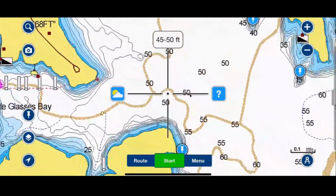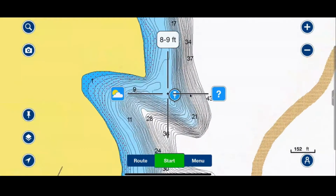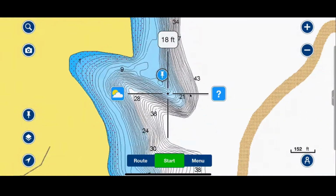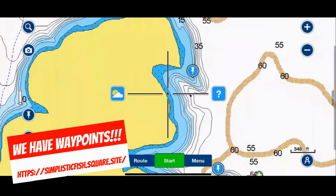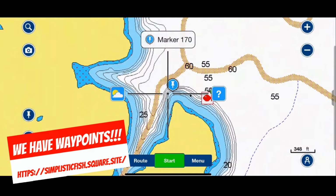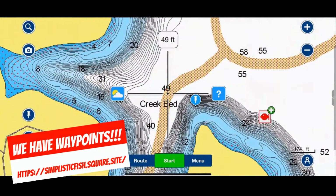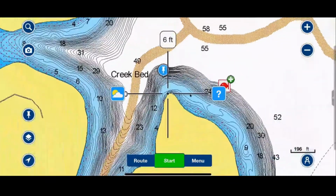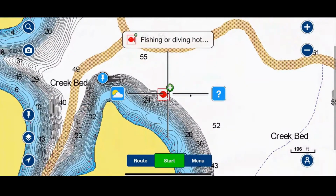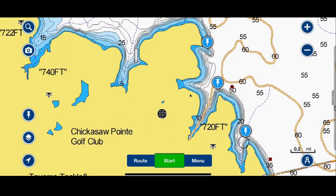And then swinging on around, next thing we're going to find is this little point that comes out here. Real good point, shallow top, tapering out, close to a creek arm. Again, here we've got another main lake point with a creek arm really close by it. So like that, the flat top, it's probably going to say stripers again. Let's click this one and see what it says. Doesn't say anything, just a fishing hotspot.